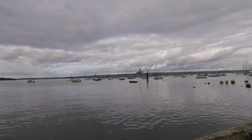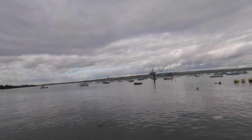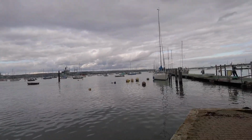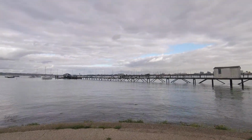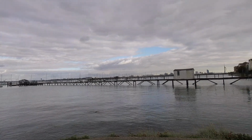There's a yacht club or a boat club here. There's even a couple of houseboats as well. One of them's for sale. Over in the distance, you can't quite see it on the footage here. And then obviously there's pontoons, and it's a large boating community.